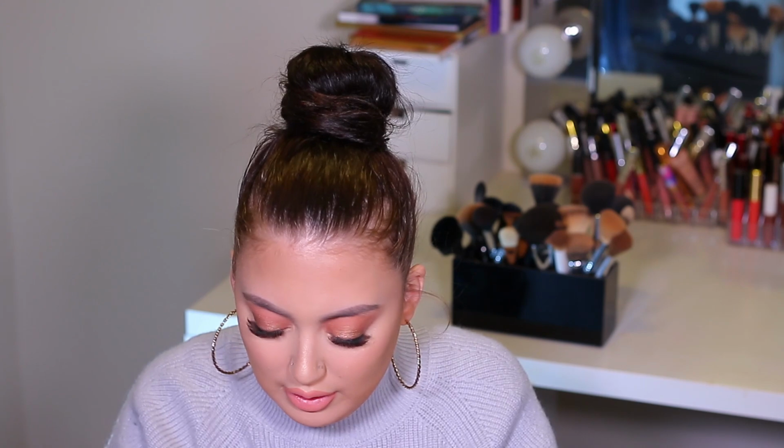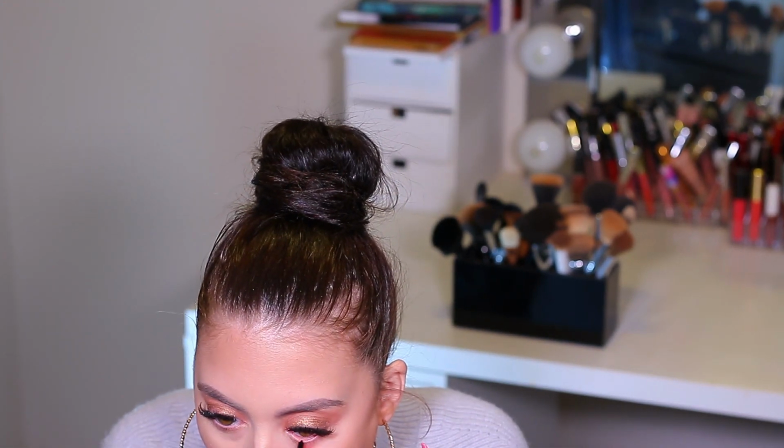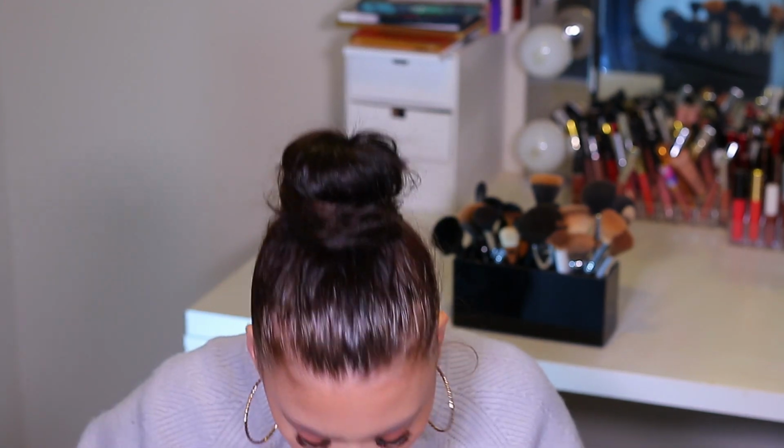So we have an eyeliner. Let me just line my... Whoa, it tickles. Hold on. Okay, I actually did a decent job of lining my waterline. So typically a twist up like this, I'm sure you guys know, is usually kind of waxy and not very pigmented and rubs off easy. But this actually does. So I'm already impressed with that.